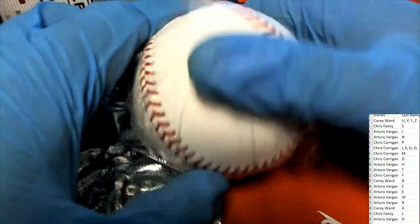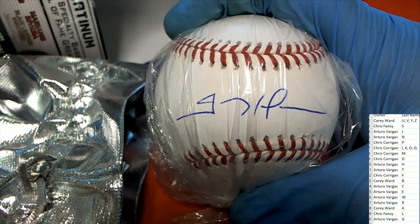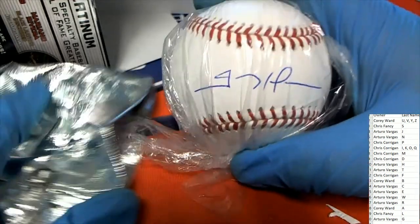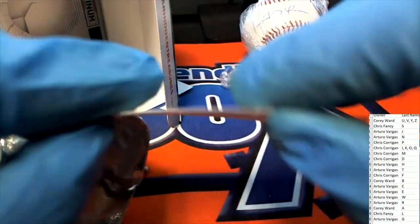And we have an autographed baseball. What's it gonna be? Who's it gonna be? I can already see the ticket, so I'm gonna pull that right there. And we'll see if we can identify it. Does it look familiar to anyone? It looks like a very neat, interesting autograph, hey? Gosh, I wonder whose autograph that is. We're going to find out right now. Good luck, everyone, in platinum autographed baseball rip.